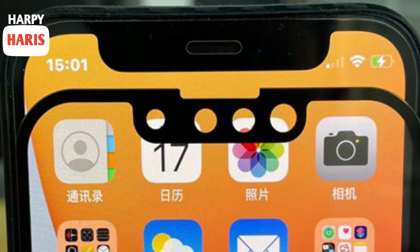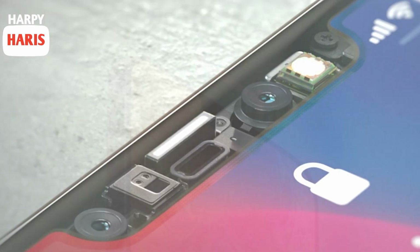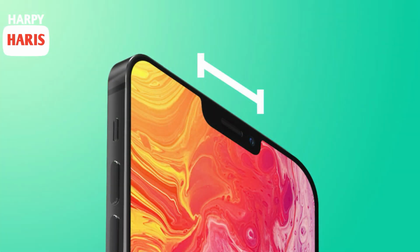complex. Apple may be able to hide the selfie camera and a few other sensors in the iPhone 13 by placing them under the display or raising them into the bezel. Either possibility would yield a smaller notch. It is highly unlikely the notch will be eliminated anytime soon.